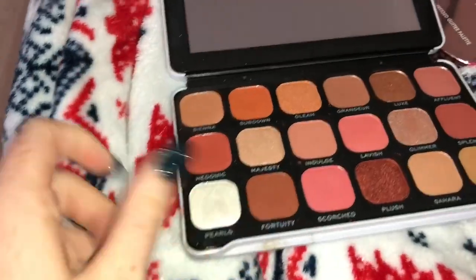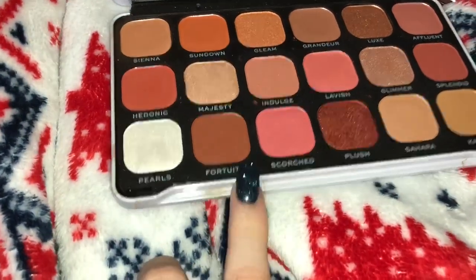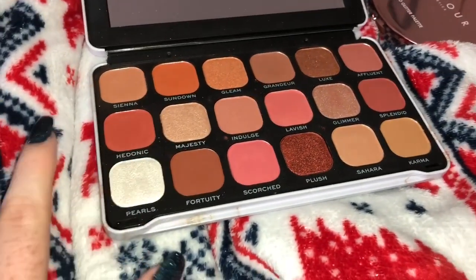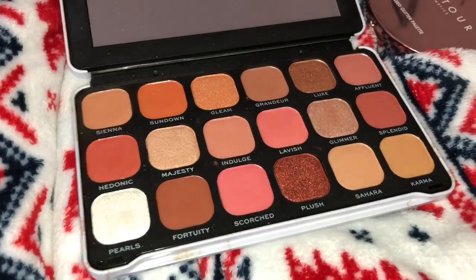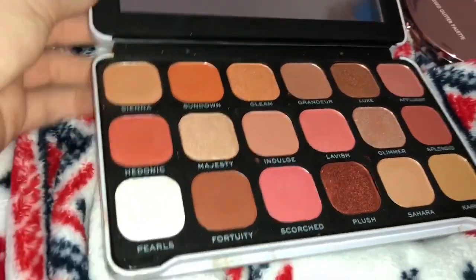My favourite shades are around this row, and this shade, Fortuity, is really, really good. Pearls is nice, but I think you need to scrape off the top surface to get its proper colour, but I love all these shades. Sienna is my holy grail shade in this whole palette.